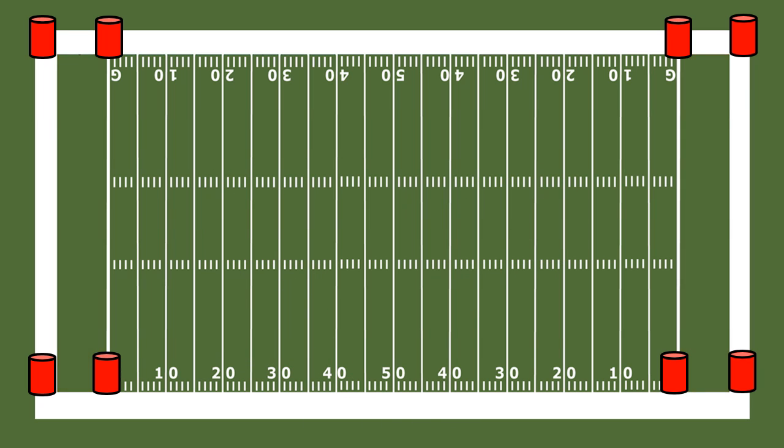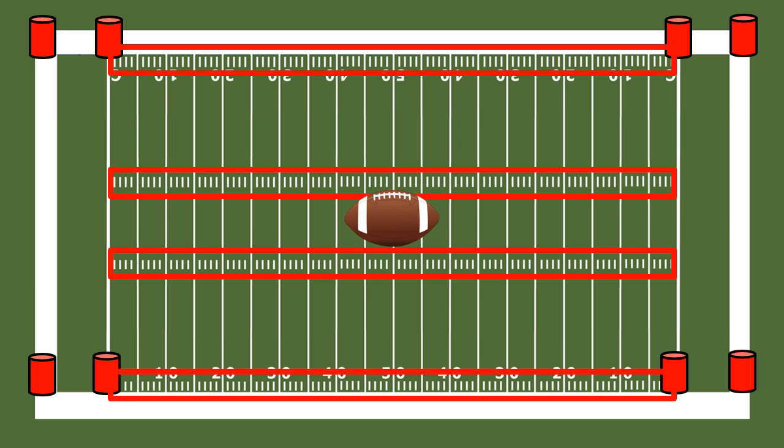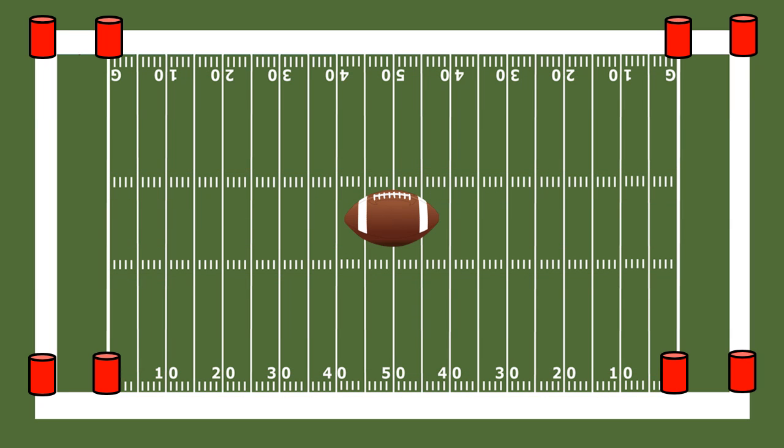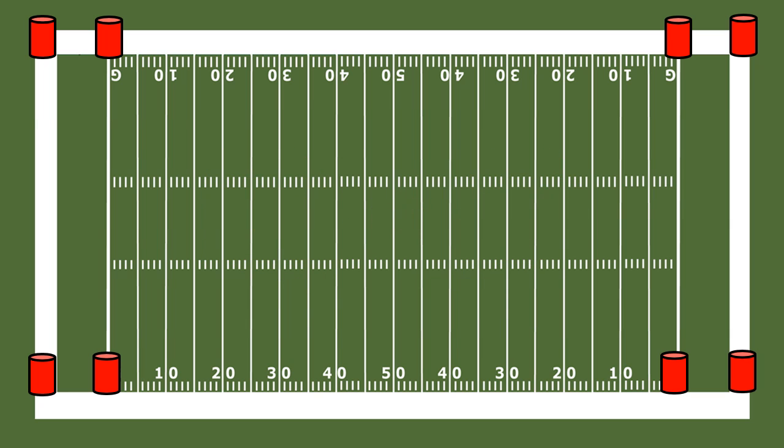In the 100 yards between the goal lines, hash marks on either side of the field mark each yard. Between each play, the football is always placed on or between the hash marks before the start of the next play. This ensures that the teams have space to line up on both sides of the football. At every 5th yard, a solid white line runs from sideline to sideline, and at every 10 yards, those lines are numbered. This crosshatch of lines gives the field its gridiron nickname.